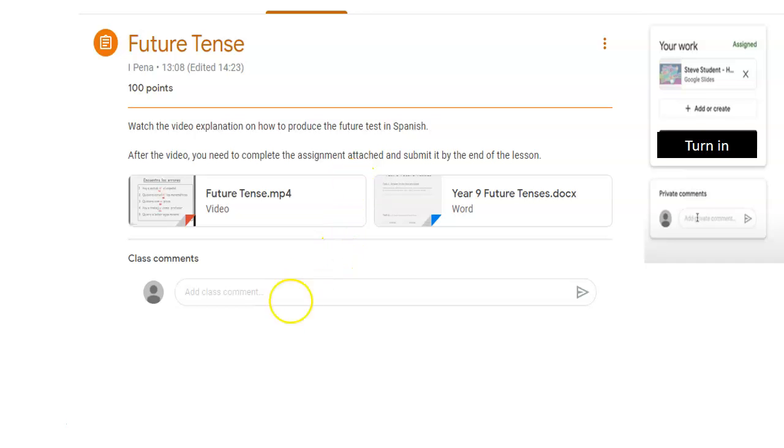I mentioned to you before that one of the positive aspects of Google Classroom is that we're able to communicate with our students. This is how we do it. We always have the option of a class comment. So as a teacher, I can post a comment there for all of them to see. The pupils can respond to my comment and the whole class can see that comment.